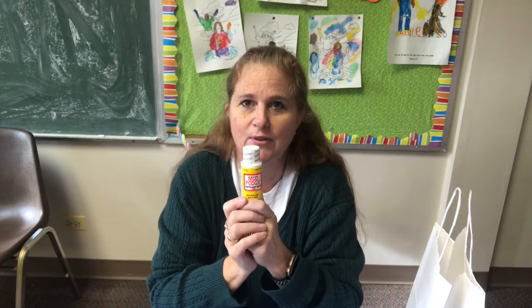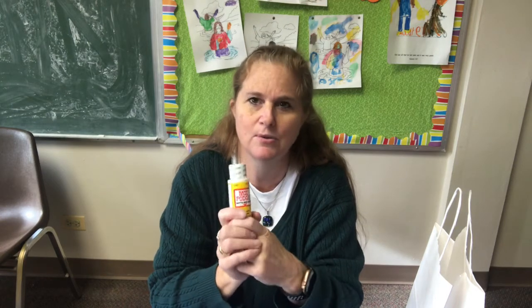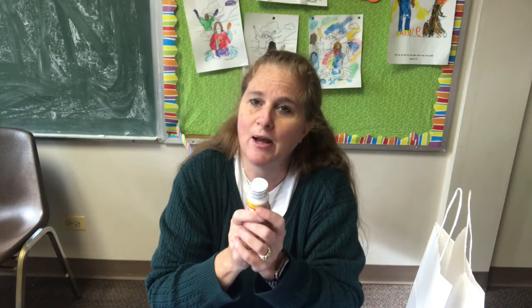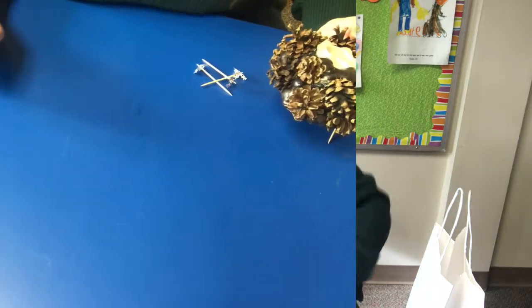This is one of my favorite things to use. I use it for all different kinds of crafts. We've used it in Sunday school a lot. I think you've probably all used it. So you're only going to need a little bit of it, but you can use it for other things. You might need some help from a parent or a brother or sister or aunt or uncle, so go and get somebody to help you, and we can get started and do our projects.